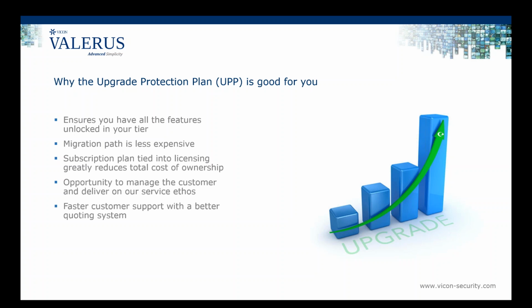We feel it's going to be faster customer support. We went to our customer support and they said, under the quoting system, we're going to be able to have one license. It's going to be far easier for us to use. And something I should make very clear, the UPP is not tied to support. So from the way it is today to how it is once we implement UPP, there's no change there.